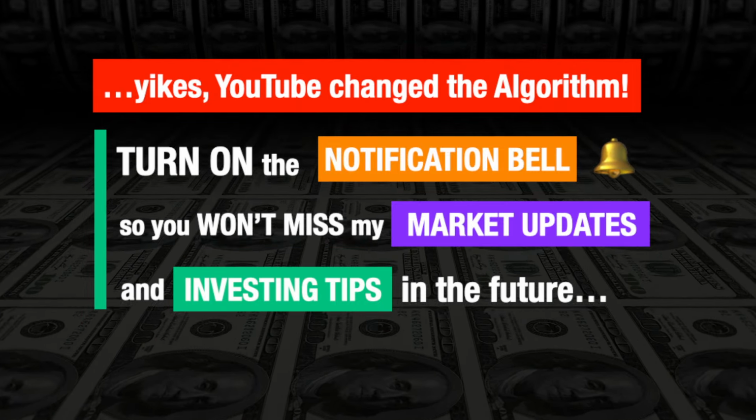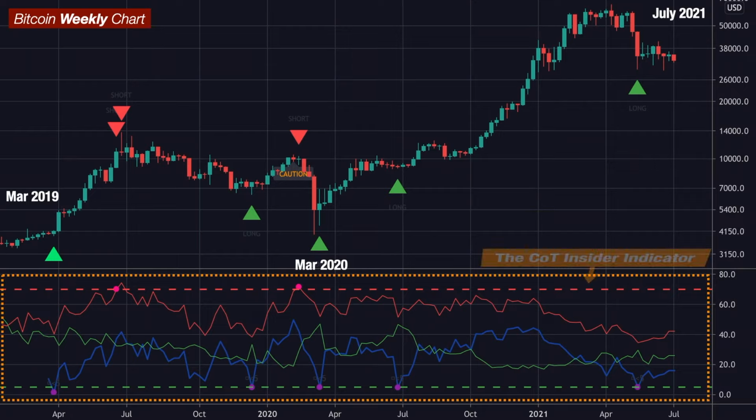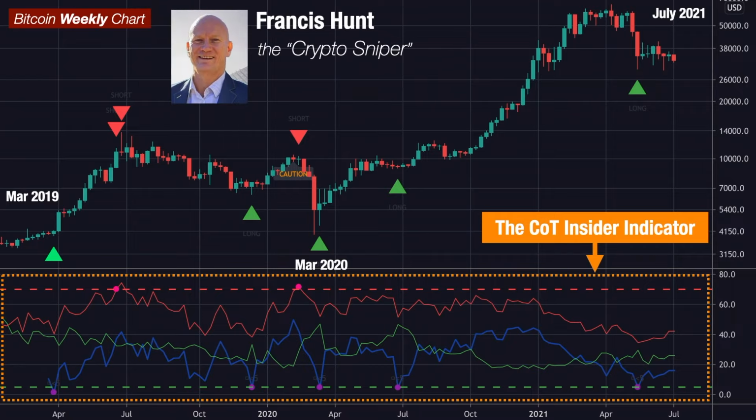Alright, at this point, I'm sure all of you want to know what is the secret formula behind the COT Insider Indicator. What makes it so effective at predicting the Bitcoin price? This indicator was originally created by this gentleman named Francis Hunt. He's a very well-known technical trader from Australia with more than 30 years of trading experience. People also call him the crypto sniper.